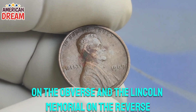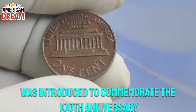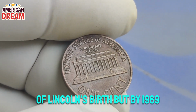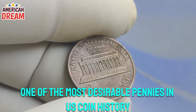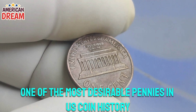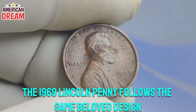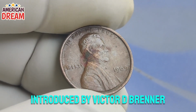Chapter number 1: History of the 1969 1-cent Liberty Lincoln penny. The year was 1969, a time of transformation in the United States. The Vietnam War was in full swing, the Apollo 11 moon landing had just changed the course of human history, and here on Earth, the U.S. Mint continued producing the humble Lincoln penny, which had already been in circulation since 1909.